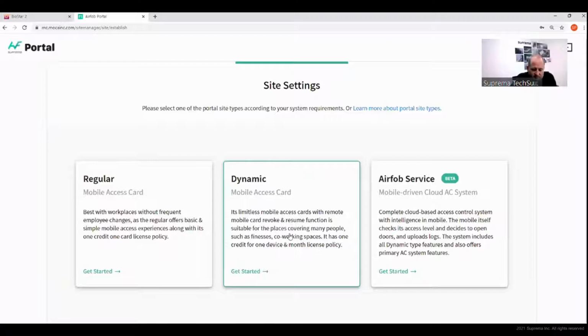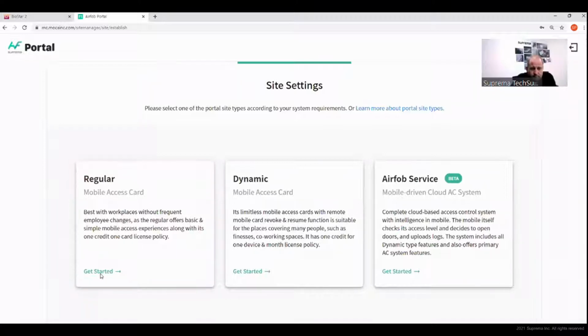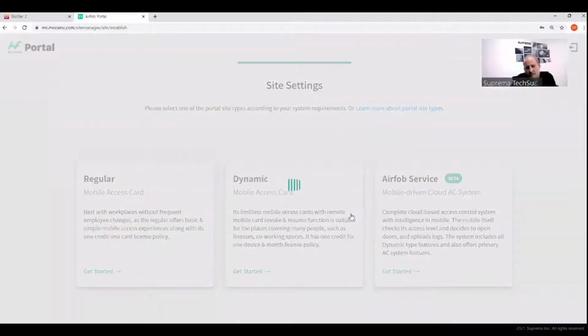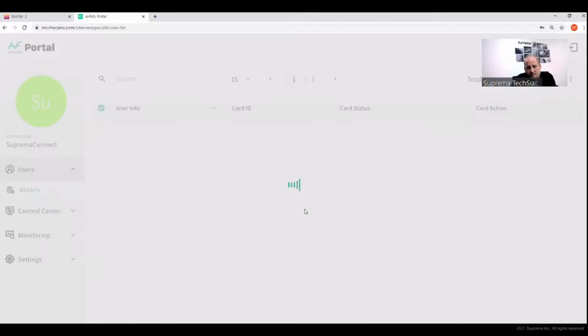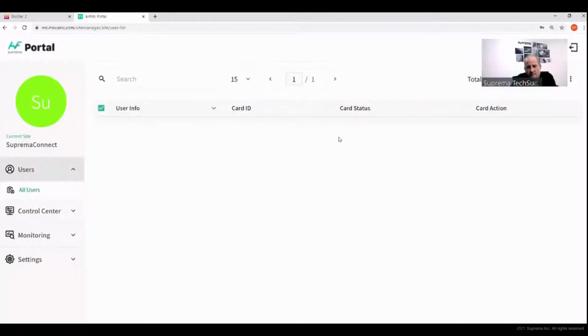Of course, both these types have different use cases. It's going to depend on what the site needs. An important thing to remember is that you have flexibility for either model. But right now, we're going to start out by using the regular card. So just click on that to get started. And you see I've created my site already. So just go ahead and click through, and now I'm on my site.